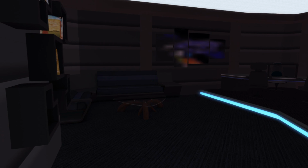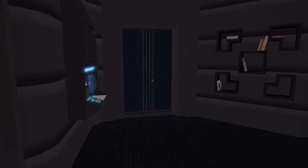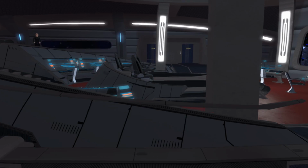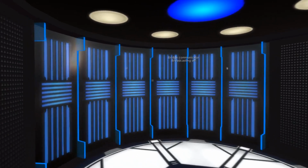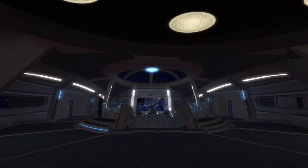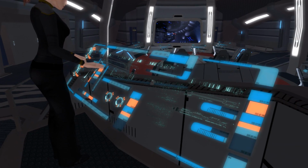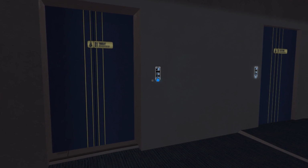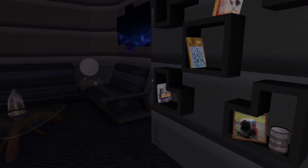What else do we got here? We got another ready room. I guess these would be rooms that you would just wait in to go on shift. Yeah, that's the turbo lift. I think there's two turbo lifts in this room, so I remember there being two bridge buttons. And we got a set of transporters here. We do have somebody working here on the computer. Another ready room, I think. Or is this one we've seen already? No, we haven't seen this one. This one's actually a little bit more detailed.